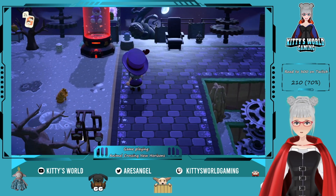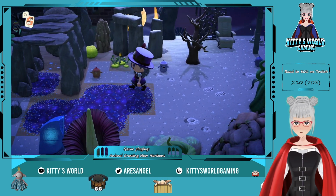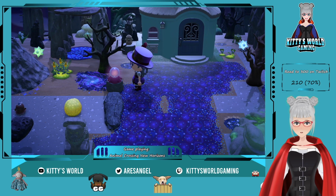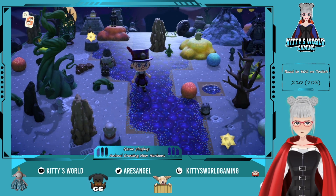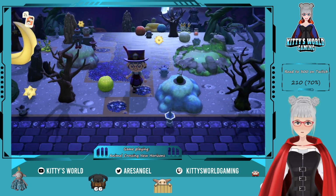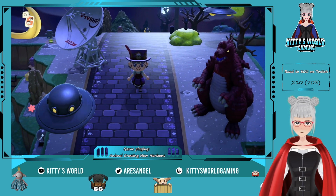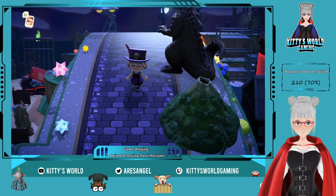Going on this journey with me, placing all these weird iron machines and doodads and whatnots and, well, glowing stones. All kinds of weird stuff. It was fun. And in a way, I'm glad it's over. Because, like I said, I'm so not used to decorating without trees and flowers and shrubs. So, in a way, I'm glad it's over.